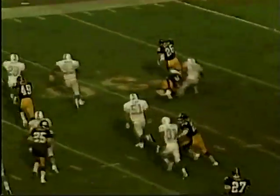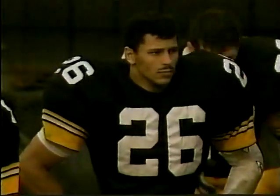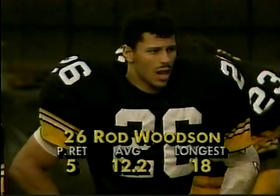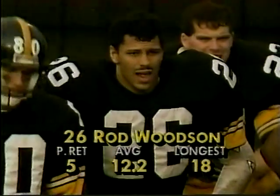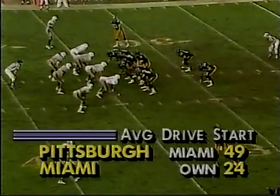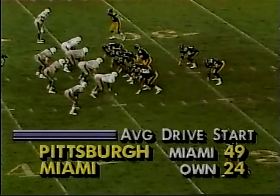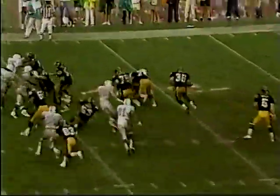That's Hobley, and Delton Hall gets his head in front of the Miami player, so the block is legal. As long as you can get that head in front of the player, they allow that. Rod Woodson, a heck of a day on punt returns, been a big factor here for Pittsburgh. He's had a splendid day, shaken up earlier in the game and able to bounce back. Wow, boy, is that a big factor. And a 1st and 10 at the 34-yard line.